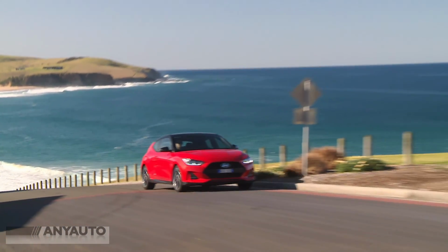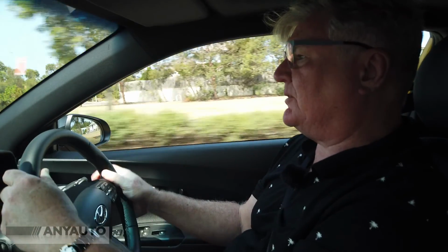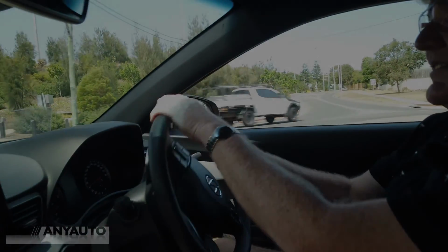It's incredibly smooth, thanks to the suspension, the multi-link suspension. Now that's new for this model. Previously, the old model had a torsion bar rear end, and the multi-link is not only smoother, gives better handling, but it's also lighter. This car weighs about 1,300 kilos, which is kind of heavy in old language. An old Kingswood, I think, weighed around 1,200 kilos.